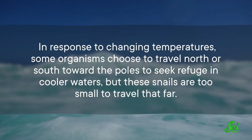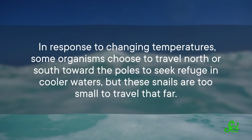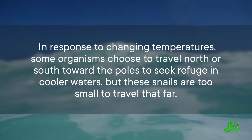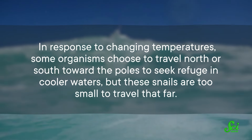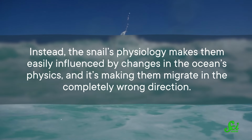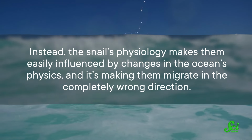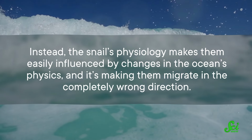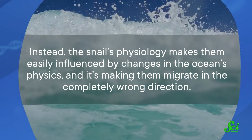See, in response to changing temperatures, some organisms choose to travel north or south toward the poles to seek refuge in cooler waters. But these snails are too small to travel that far. Instead, the snail's physiology makes them easily influenced by changes in the ocean's physics, and it's making them migrate in the completely wrong direction. First, their spawning behavior is temperature dependent, so when the ocean waters warm earlier in the year, they trigger an earlier spawning event.